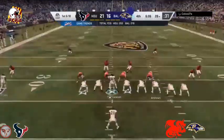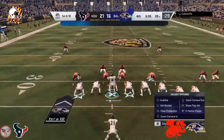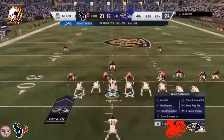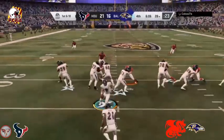The Baltimore offense at the line set to get going. And they had 3 points last time, but they didn't want 3 points because they were well within range of scoring a touchdown. We'll see if they can do better now.